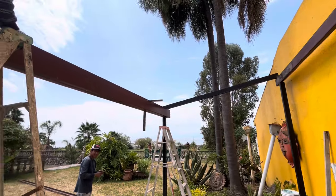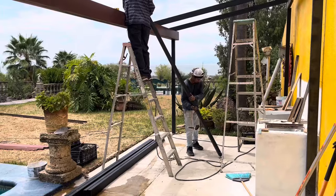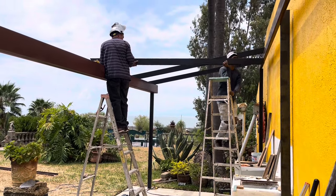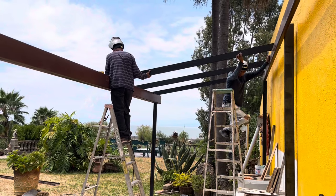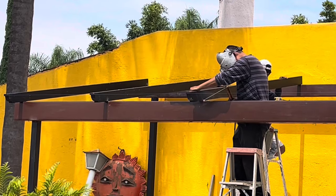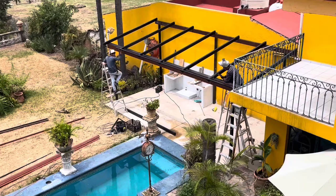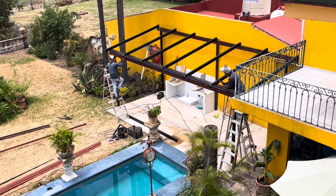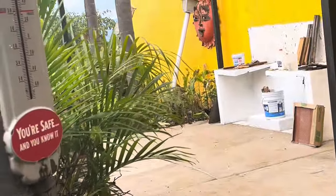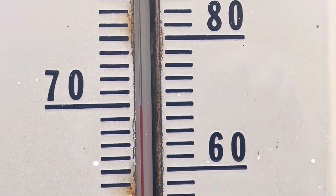Numero uno. Numero dos. Degrees this morning.